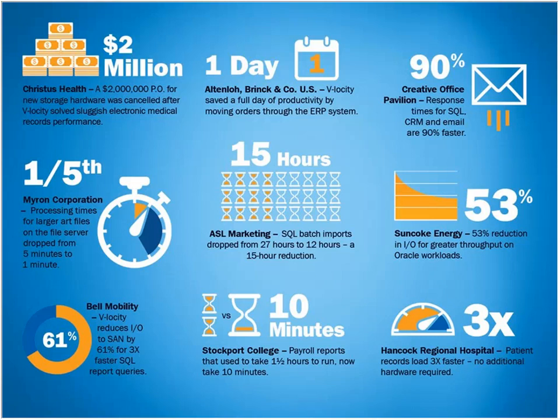Just another example, Stockport College. They actually crashed on enrollment day due to I/O demand. It was taking them, on average, 15 minutes to process one student record. Again, they didn't have it in budget to rip and replace their hybrid with all flash. They installed our software, and we dropped that 15-minute average down to 5 minutes, and got them back into meeting their SLAs and not crashing due to I/O demand.